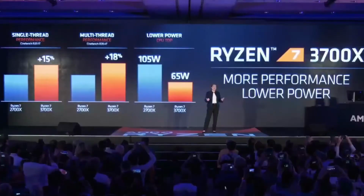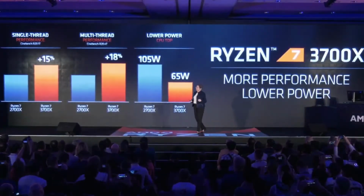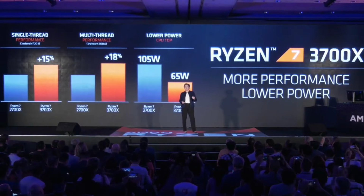If you take a look at some of the performance characteristics, look, the second gen Ryzen is a great set of products, but what we're seeing with the 3700X is significant double-digit performance gains in both single-threaded and multi-threaded workloads at significantly lower power. So more performance, lower power, third-gen capability. But with that, you probably want to see the third-gen in action.